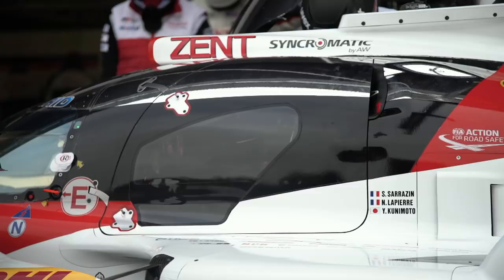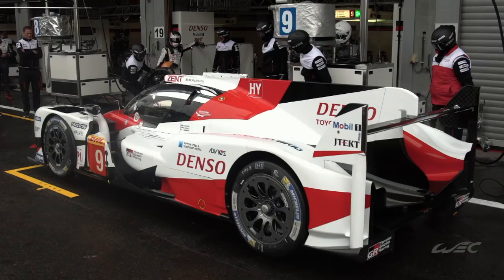The new rules, we have to do a double stint here, which in the past we just managed, I think, once or twice, and that's going to be for the entire race. So we will have to make sure we keep the tires alive for many laps.